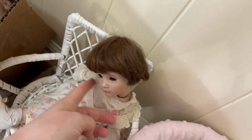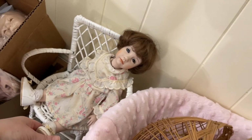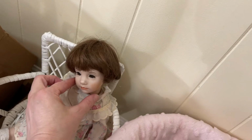So yeah, and here's, I got this sitting there, you know, one of the antique doll shows. Of course, my kids feel afraid of it. You know how kids are when they see certain dolls. Oh, Mom, that's creepy. Some more kits. And that's about it.